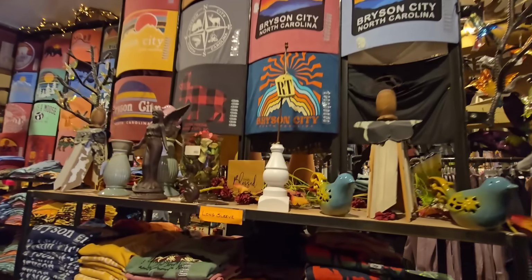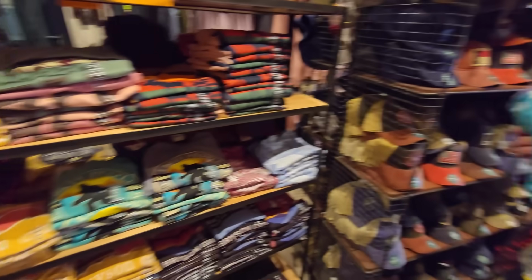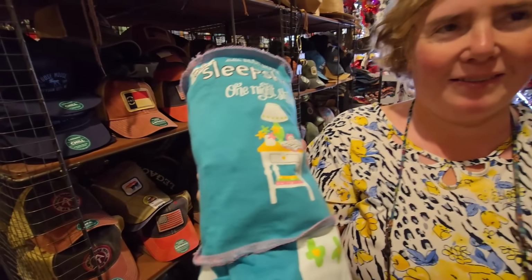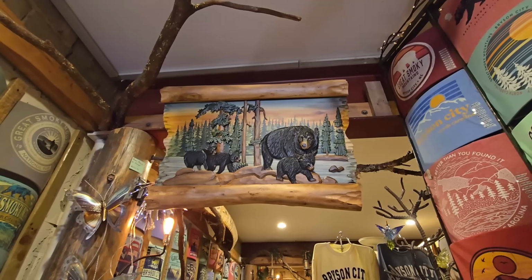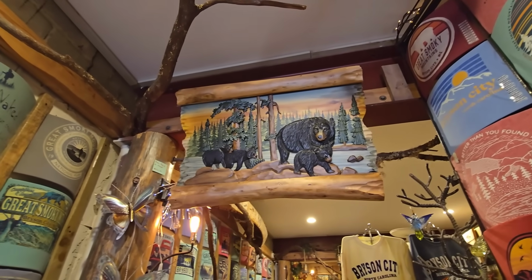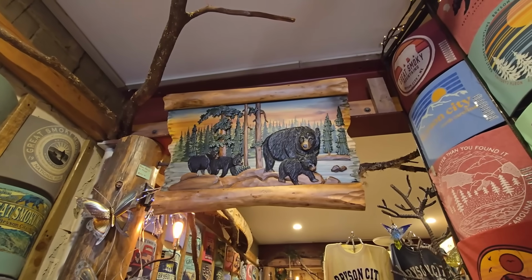Bigfoot. I hate people. What's that? The one night stand. The one night stand? Yeah. Oh boy. I like that carving of those bears. It's not for sale. Oh, it is. $471.